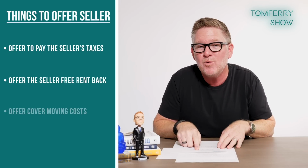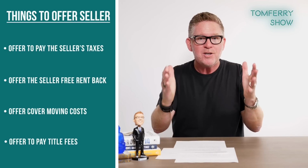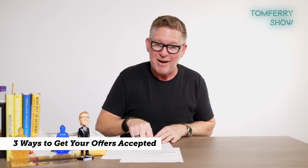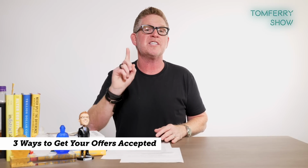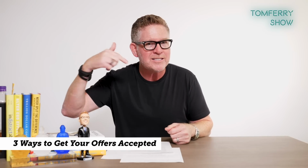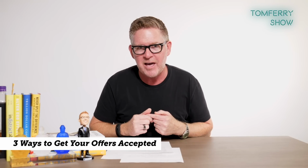I wrote down, what if you offered to cover their moving costs, right? Paying their title fees. I wrote down, there's a bunch of things you can do. The thing you gotta be mindful of is, list out every possible thing that's a benefit to the seller that doesn't increase the price so you can get the deal closed and funded. Does that make sense? Now, hopefully, your mind's now saying, yeah, you're right. It's not just price. I got to think about the seller. What else can we do? How do we make it a benefit for them?